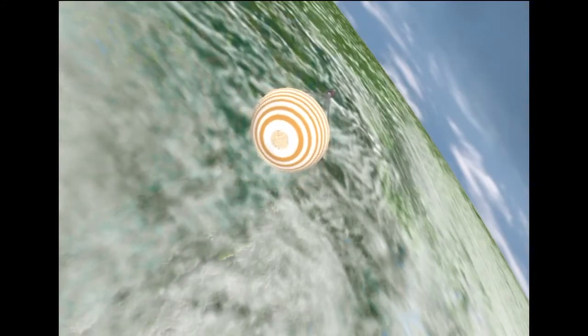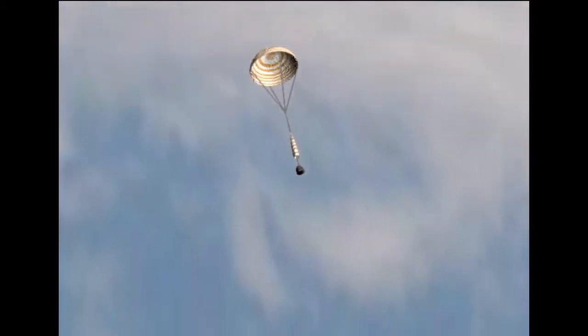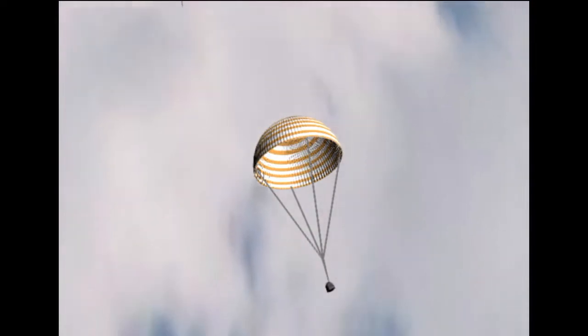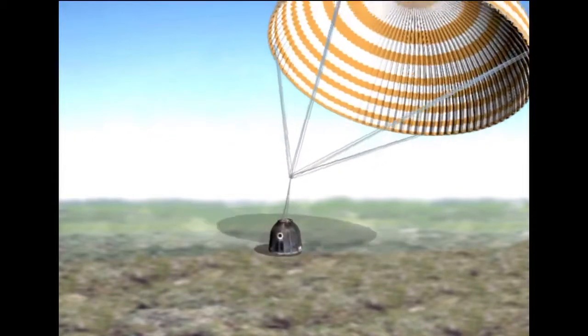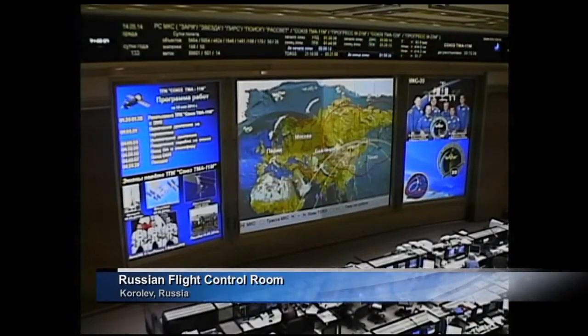The first two pilot parachutes will deploy, and then the second one will extract the drogue chute, which you see in this animation here. That'll do the initial slowing of the Soyuz from 230 meters per second down to only 80 meters per second. Then the main parachute will deploy, slowing the craft to a much more manageable 7.2 meters per second. Then finally, right before landing, the soft landing jets fire, further slowing the craft down, and the crew will touch down in Kazakhstan.